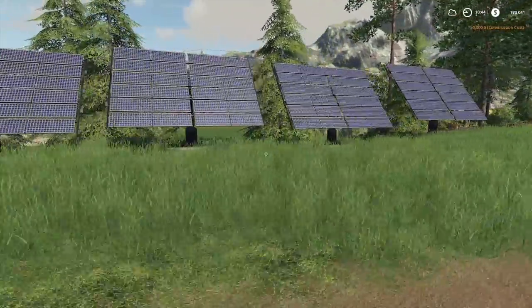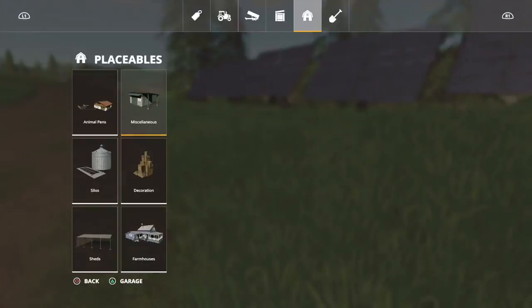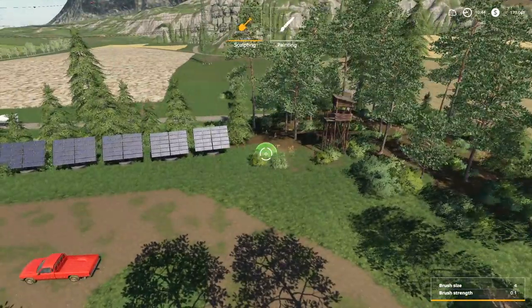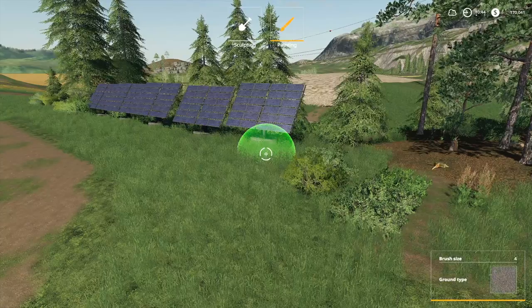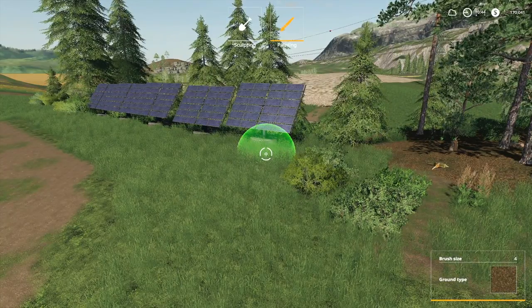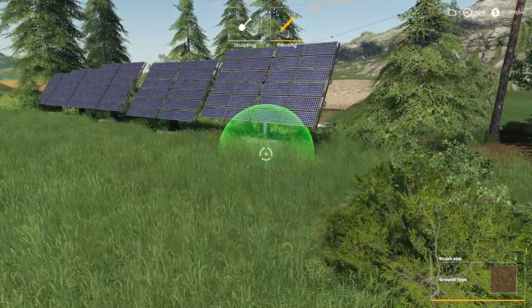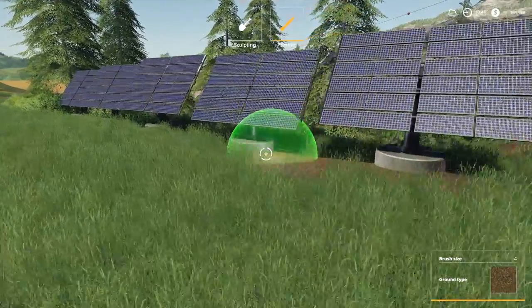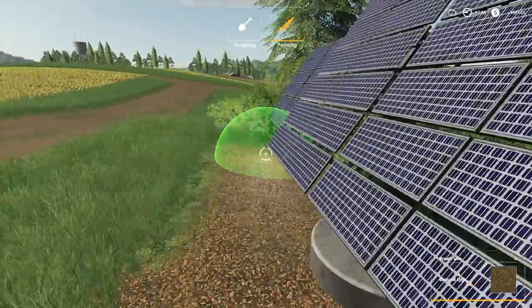$750,000. You know what? If we were any kind of decent, we would clean up around these guys a little bit. Just for making it look good, making it look nice. I think, let's see. Yeah, right there. That's what we want. Just a little bit, just something to give it that look.